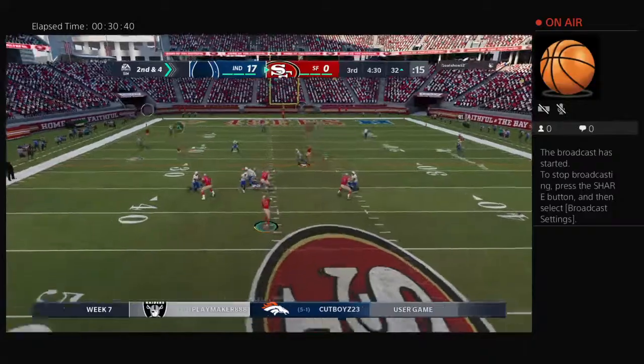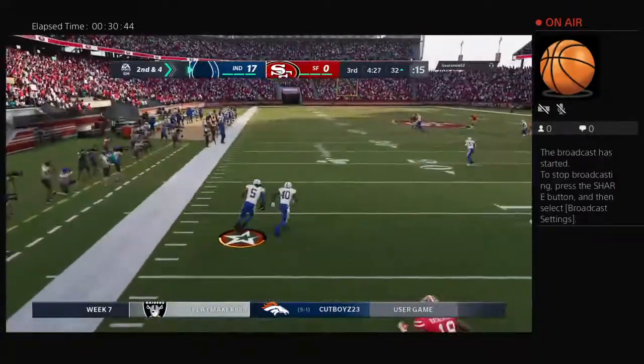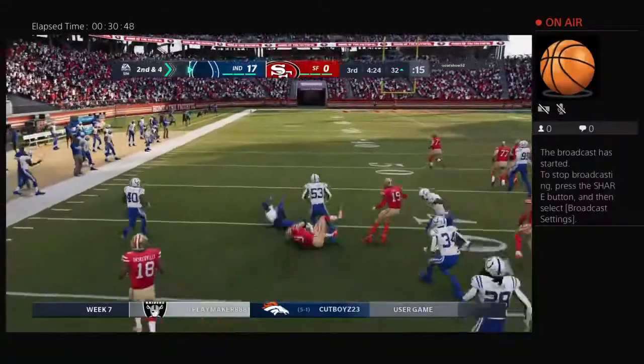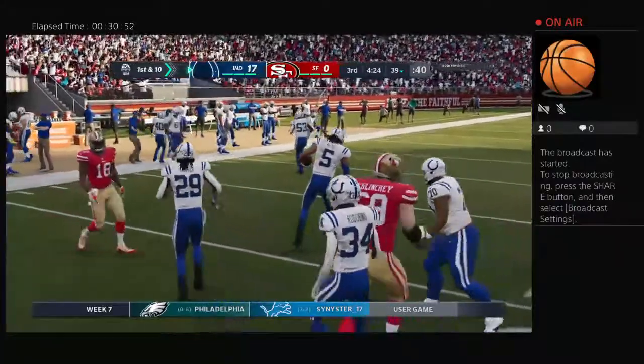Operating from the gun, Garcia. And his pass is intercepted for the 4th time today. Picked off inside the 10. And a great return as he's up close to the 40-yard line.